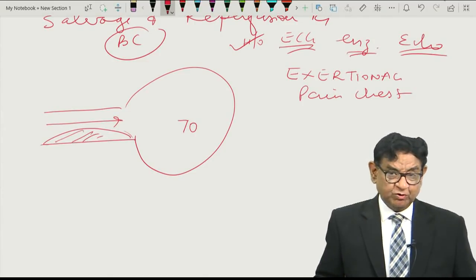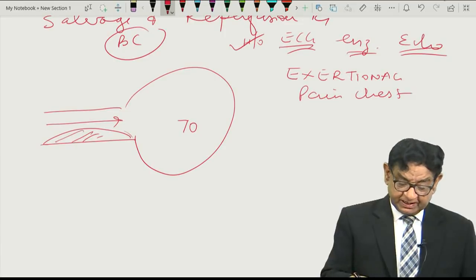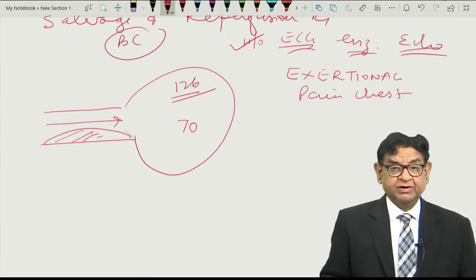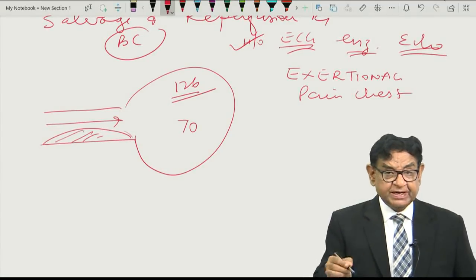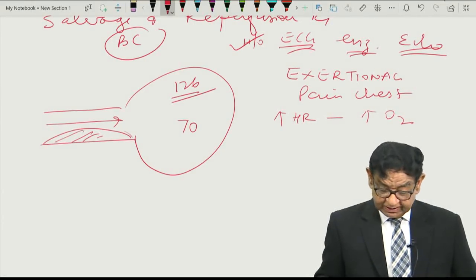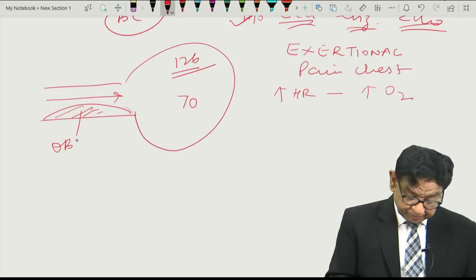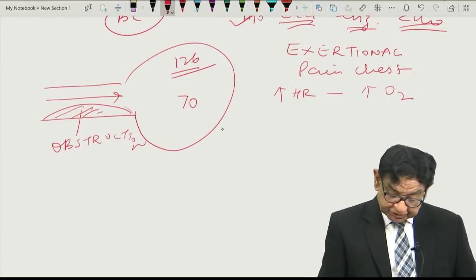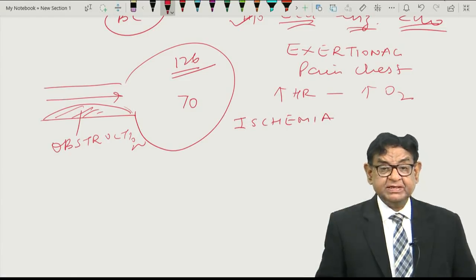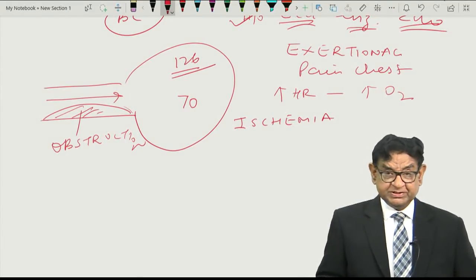Now, the patient goes for exertion, that means he walks. As we know very well, when you walk, the heart rate will increase to 90, 100, 120, maybe 126. Now, we also know very well, the more the heart rate, the more the oxygen demand. So now demand is more, but supply cannot be increased because there is a fixed obstruction. Demand cannot be met, so now there is tissue ischemia, and the patient develops chest pain, a squeezing chest pain. And that's why we best diagnose by exertional chest pain, okay?